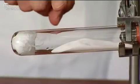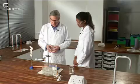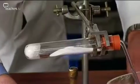We have a boiling tube which contains some aluminium oxide, and at the end of it is some mineral wool soaked in liquid paraffin. At the far end we have a delivery tube running down into this trough which is filled with water, and inside the trough are test tubes also filled with water. Now the idea of the experiment is that we heat up the aluminium oxide until it's really hot, and then we vaporise some of the liquid paraffin, which then moves over the aluminium oxide. It's broken down into a gas, and then it will escape through the tube at the end here.